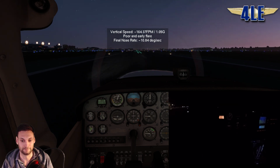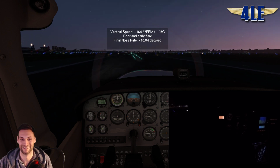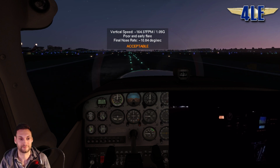Let it come down. It's not done flying yet. You can hear the stall horn going. Beautiful. Okay, stop, taxi back. Good. Just gotta work on that center line, man.